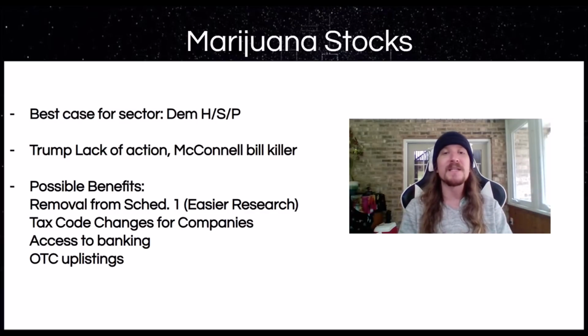Because right now we've been seeing an environment where President Trump has done absolutely nothing to help the sector. Granted, he's not really hurting the sector. He's been hands off, but he has not done anything to benefit the sector in 4 years. We have the House being Democrat.